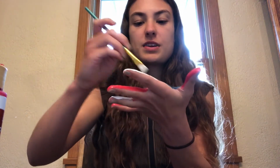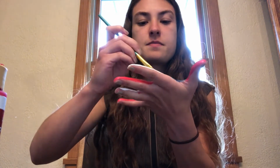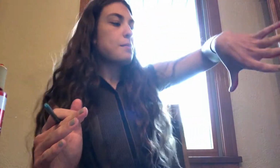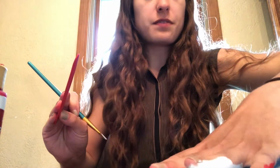So when we're done, we should have a red, white, and blue hand. And this is what it's going to look like, guys. And we're done. And we want to work quickly. We don't want the paint to dry. We're going to go ahead and stamp it right onto our paper. And I'm going to put my thumb down because it's going to be known as part of the flagpole, part of our red flagpole. So this is what we want it to look like.